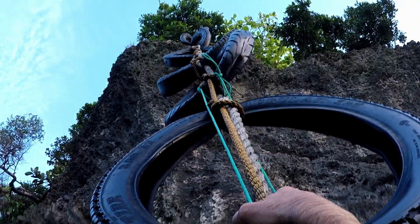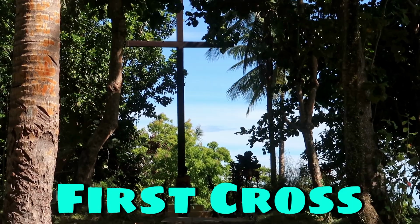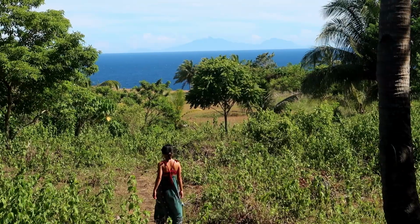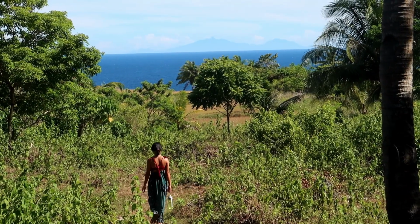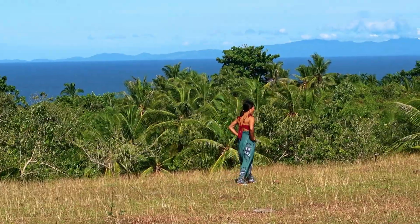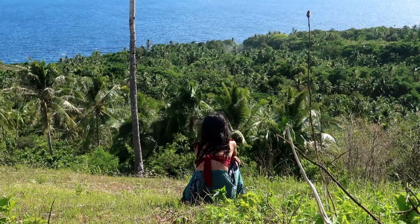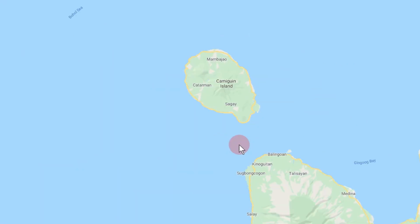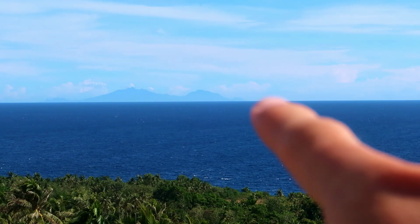The other spots to visit include the First Cross itself, which even if you aren't religious, you need to visit because of what else the area offers. Walk just past the cross and you'll find yourself in a gorgeous field at the highest point of the island. From here you can see Leyte, Panaon, Mindanao, Bohol, and Camiguin Islands all in one spot.